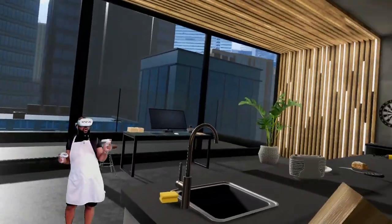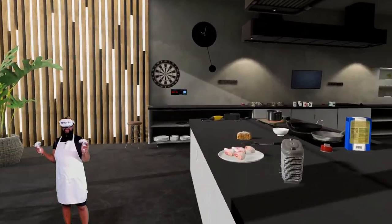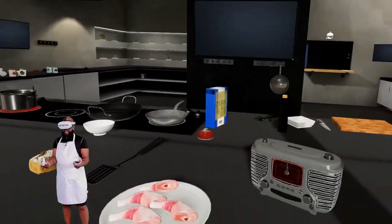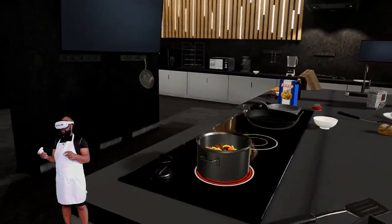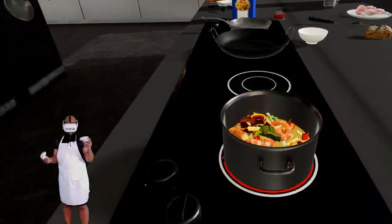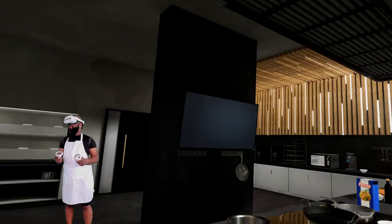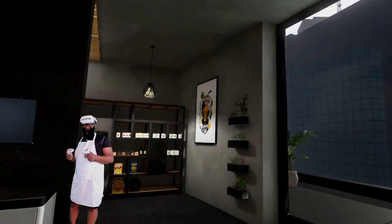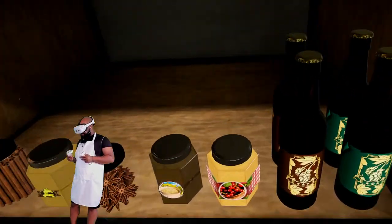Now, I don't know about you all, but I just love baked chicken. What is this, chicken leg? Yes, baked chicken leg. It just really does something for me. All right, we can cut that off now. So first thing we're going to do is prep this meat. And we're going to need some ingredients here.